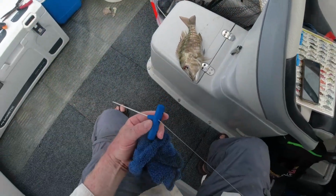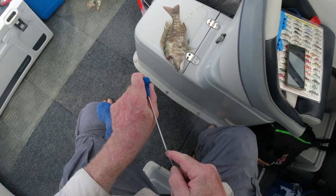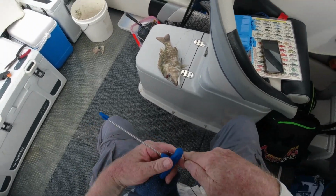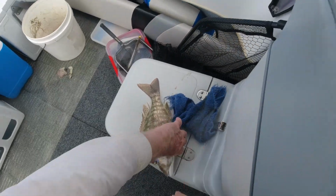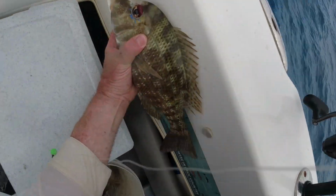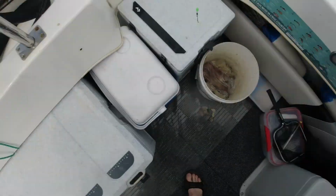Oh damn, I thought my camera was on, it was off. Just got a nice little grassy. Rain spiked him. It's got a, what did he go, 40? Yeah, 40. Just bleeding now.